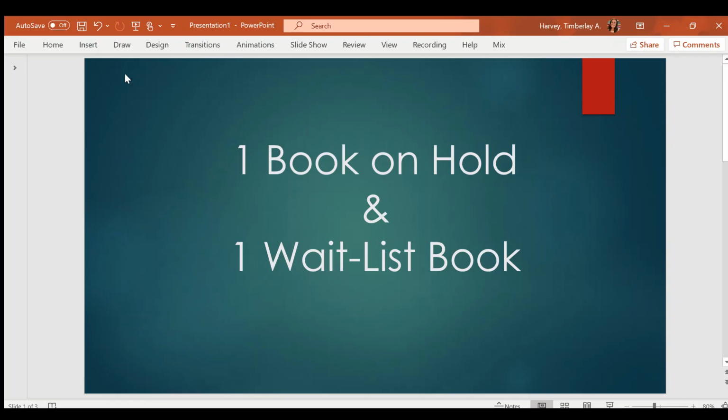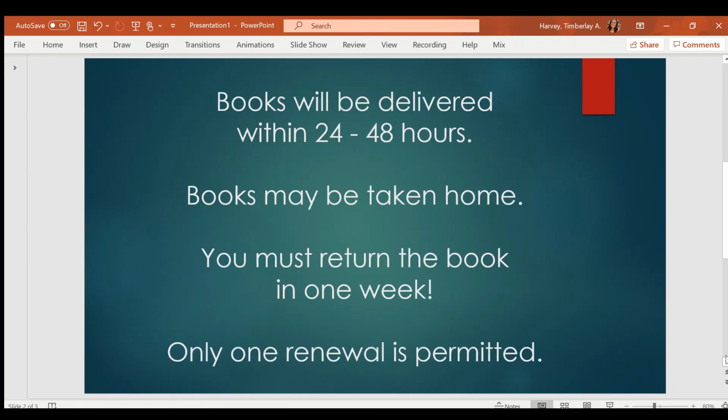At Pride Elementary, we will be limiting the number of books that you can place on hold to just one. That means that you can choose one book that is currently on the shelf, place it on hold, and we'll make sure that it gets delivered to you. You may also choose one book that is currently checked out. You may place a hold on that book and you'll be put on the wait list. When the book is returned and your name comes up on the list, it will be delivered to you at that time. The reason for this is that all of our books must now be placed into quarantine as they're returned from our patrons.